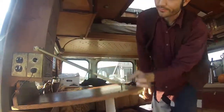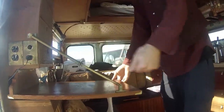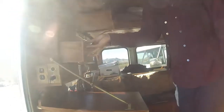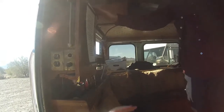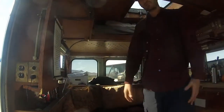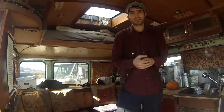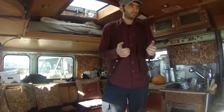I got that in there. This is my fold-down desk. Depending on what angle you're parked on, you can adjust it. Lots of little slide-out containers for holding stuff. And of course, that latches up, keeps everything in up when you're driving. Making sure that everything is secure is definitely a very important thing in a small space like this, and for moving down the road.